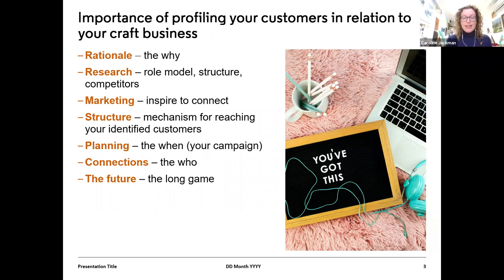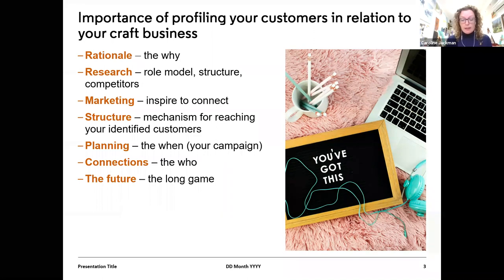Structure. This is the when, where, and how. The majority of your customers may prefer direct messaging or in-person events. You can therefore build specific marketing structure behind promoting your business according to your audience's preferences.